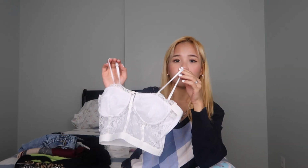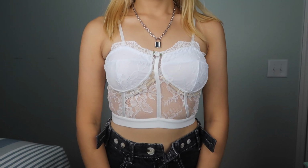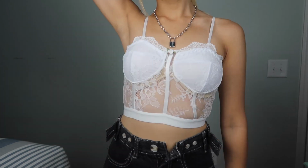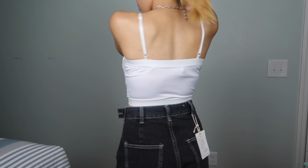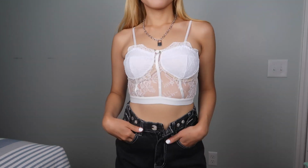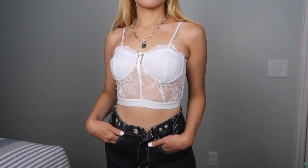Yeah, I still think that this is cute and worth the money just because it's super cheap, and I really like how it looks. Also, you can see there's this little flower which is really cute. I'm still not sure what kind of bra I'm gonna wear with this, but I'm gonna be wearing something like pasties or a silicone bra, I guess. But yeah, it looks so pretty and dainty, and I just love it so much.